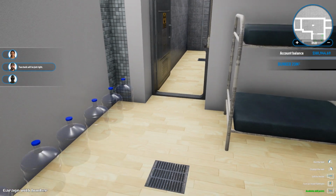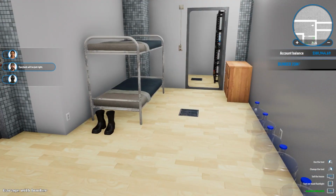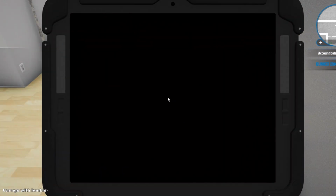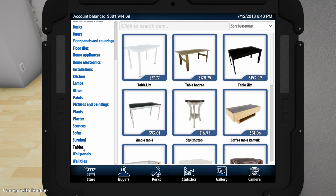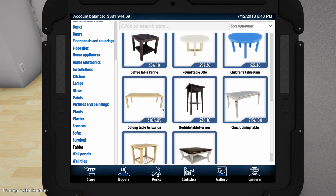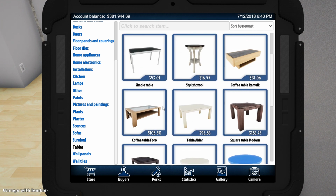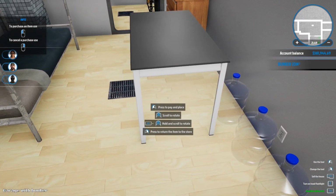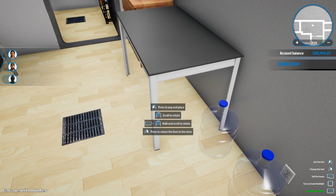Two beds will be just right. Yeah, she preferred the second set of beds. So... I don't think we're going to fit any kind of dining table in here. Maybe we could. Coffee tables. Maybe a simple table then. Could we squeeze it in there?